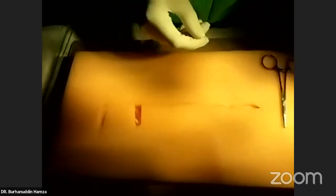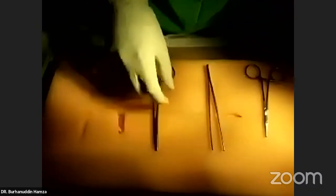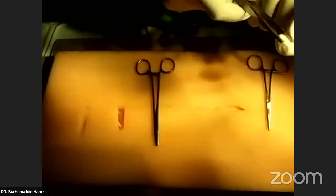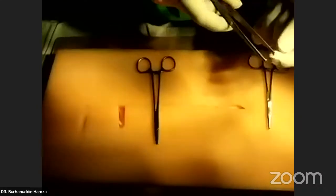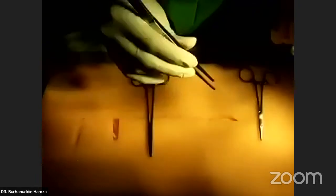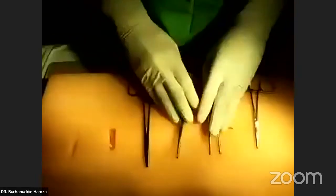We have a few things that are commonly used. This is called the needle holder, right? This is the surgical forceps. The reason they're called surgical forceps is because they have teeth. You can see there's a tooth. There is something called an anatomical forceps. It doesn't have this tooth. The tooth is there because it helps to grasp. If there was no tooth, it would just slip off. That is why these are called surgical forceps.